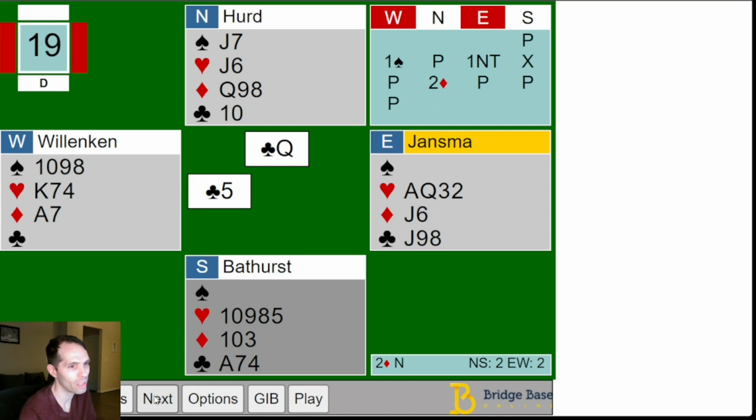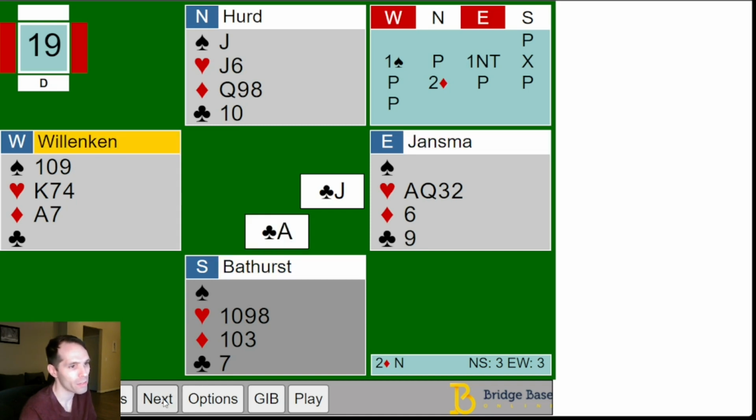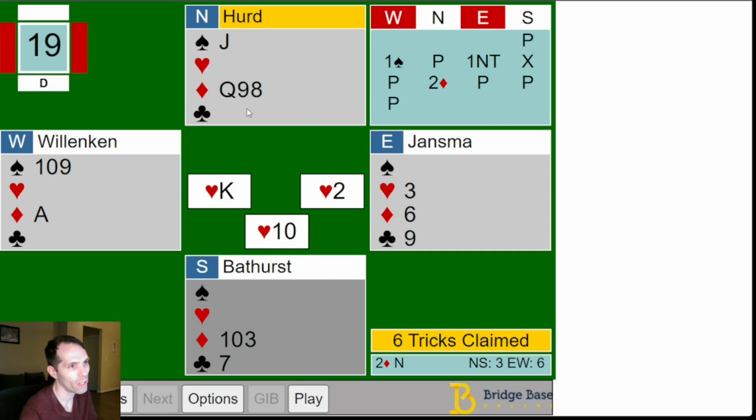He'll be able to ruff his low spade, which he does now. 7 of spades. Jansma hops up with the jack of diamonds. Declarer is able to pitch a heart, give his partner a club ruff. Heart over, ace of hearts, heart ruffed, and Declarer is able to claim on a high cross ruff, down 2, minus 100.